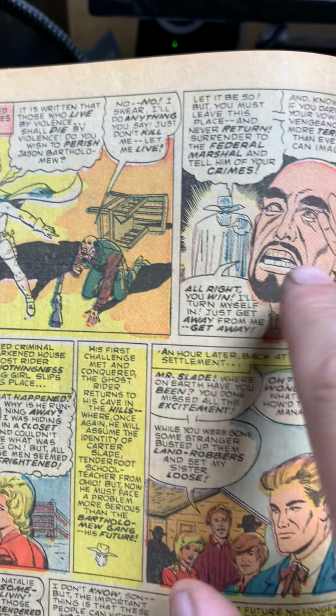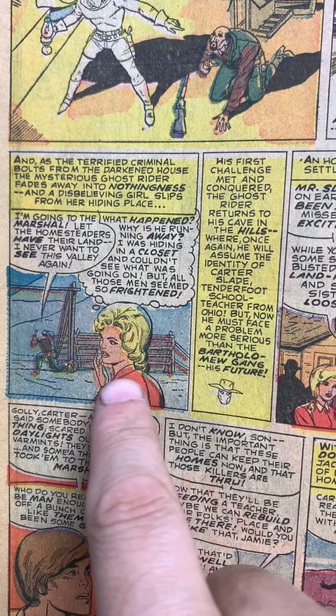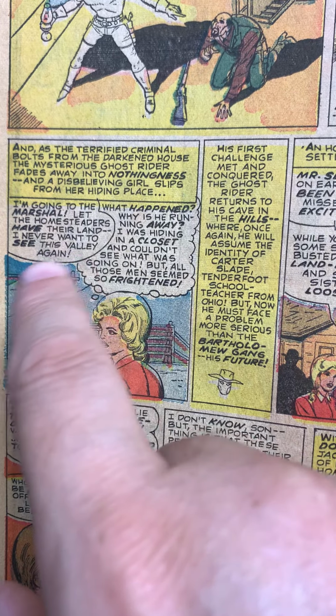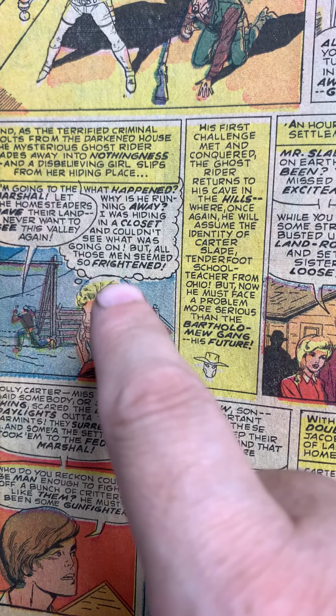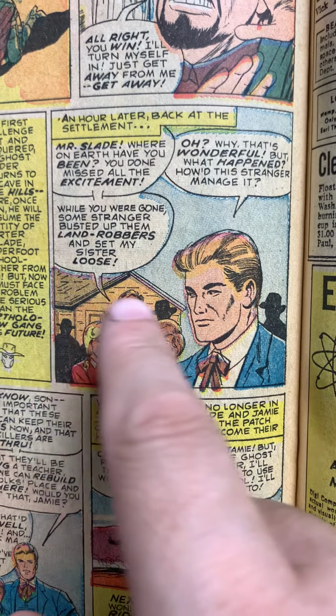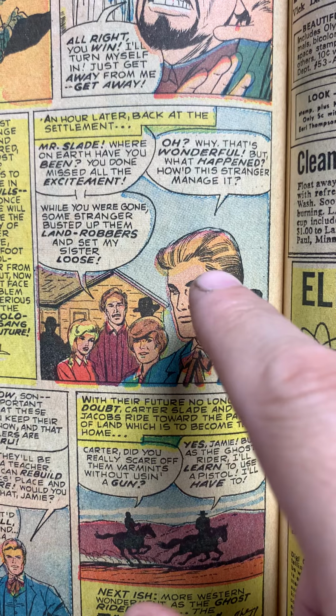No, I'll tell you everything. So he tells him his whole plan, gives up everything. And the sweet school teacher is like, I'm going to get the marshal. Let the homesteaders have their land. We'll never want to see this valley again. So they leave. The Bartholomew gang leaves. The homesteaders get everything. And he's just like, oh, that's wonderful.